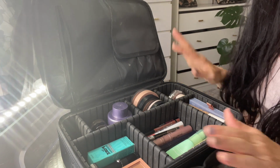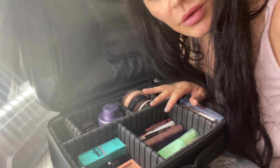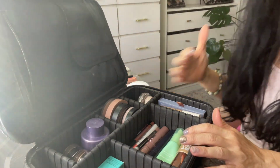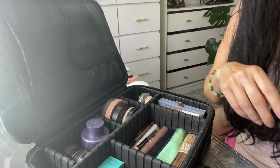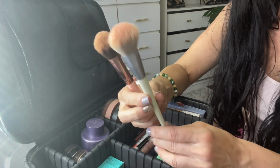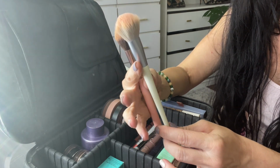That's everything for my eyes, lips, and face. I hope that the glare on this mirror isn't too terrible. I'm trying to get a good angle for you guys. Okay, and then for brushes, I have this brush from Base Blue, which I'm loving for my cream blushes.